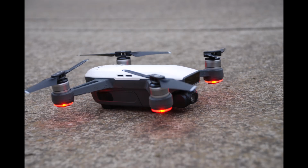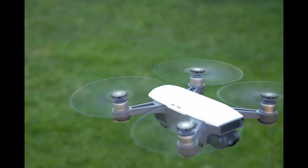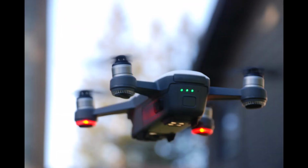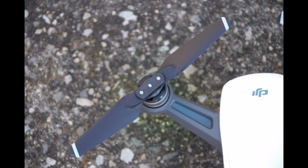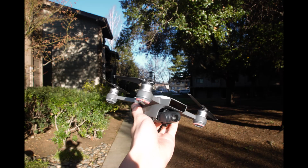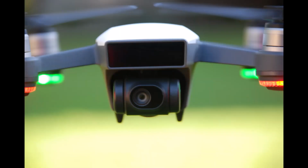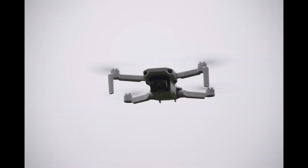Yeah, more footage. This is from my SLR camera. This is the day we were flying in the mist. This is not another time. And this is footage from the Spark. The Spark does have gesture mode, which allows you to do this without using your phone. You can take pictures and move the drone around without a controller, basically. You can use your hand to do all of that.